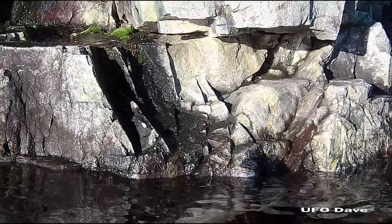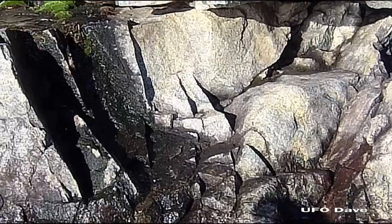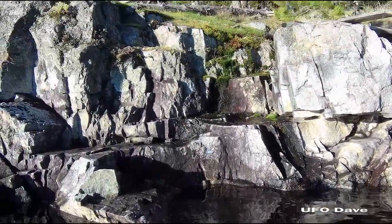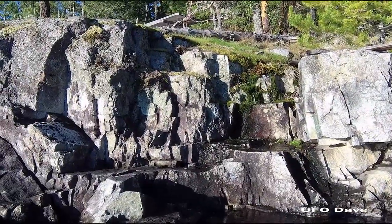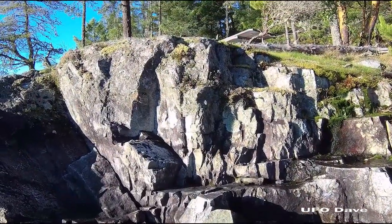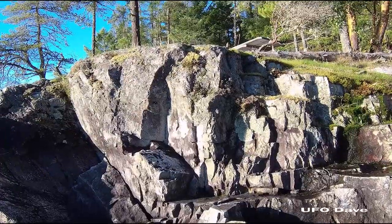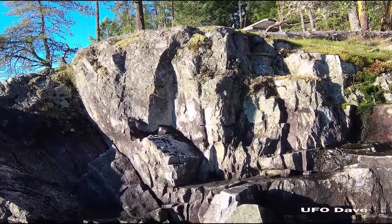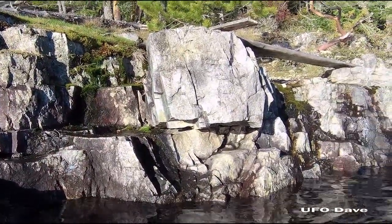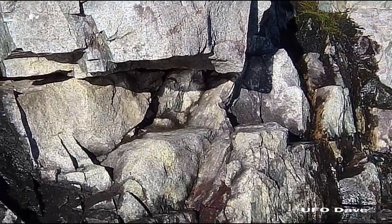Yeah, those two slices right there, right through the rock. That's his claws. And all along the face of this rock. Sort of a semicircular cut through that rock. That's about 3 feet tall. And on the underside, you can see all the underside, the jagged marks along there.